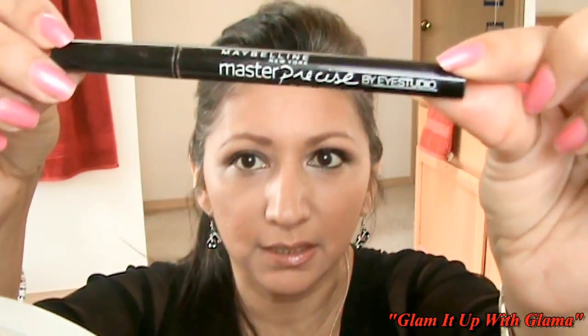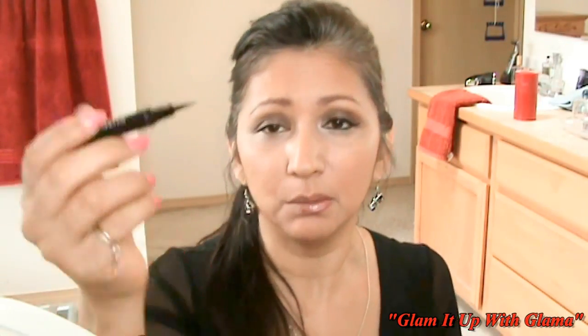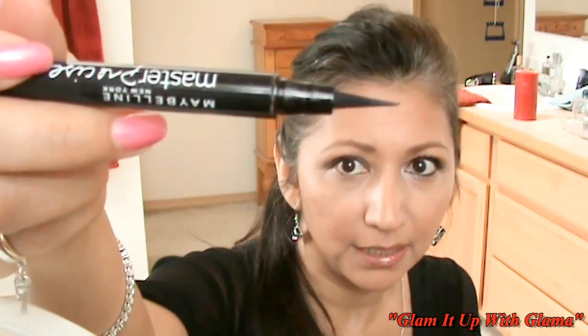I always forget. Okay, this is called Master Precise Eye Studio Maybelline. This is the eyeliner that I love. Until I find something else, this is what I love. See, it's got a nice fine point. Okay, this is where I'm gonna get my magnifying mirror, because hopefully you can see what I'm doing. Can you? Yeah, you can.